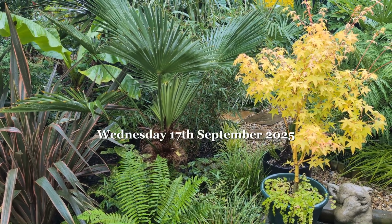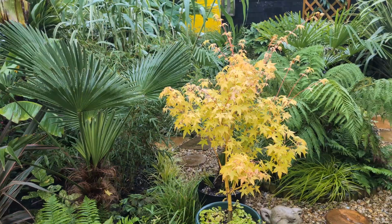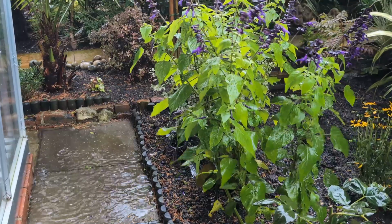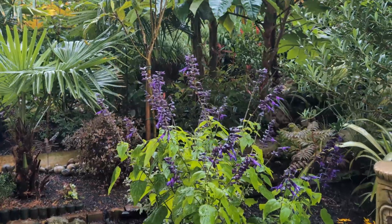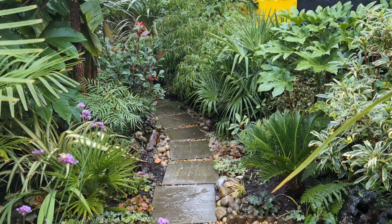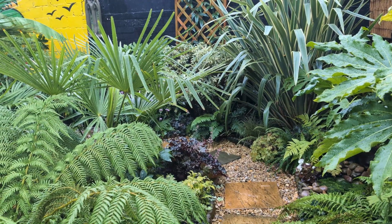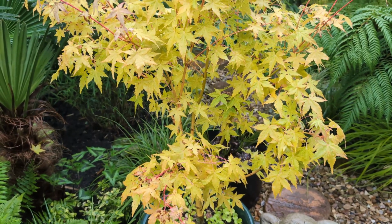There seems to be no let up in this rainfall, and it's rained now here in New South Wales for days on end. You can tell now that autumn is definitely on its way.